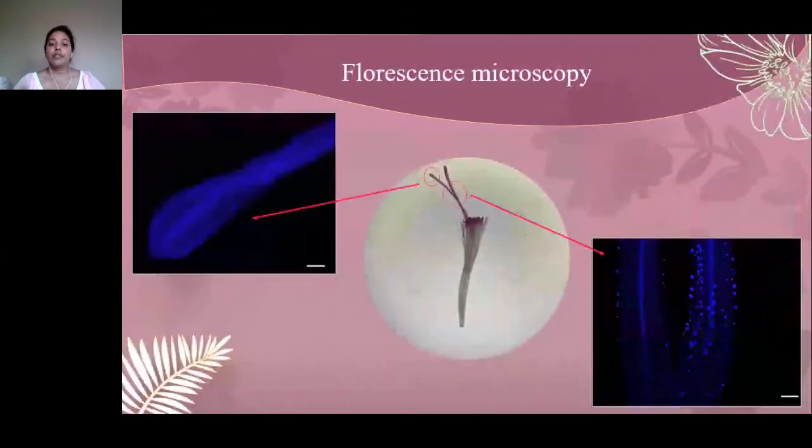No pollen tube growth was observed using fluorescence microscopy. However, pollen grains were found on the side of the styles in all samples. The location matches where the anthers enclose the stigma or the style before it emerges.